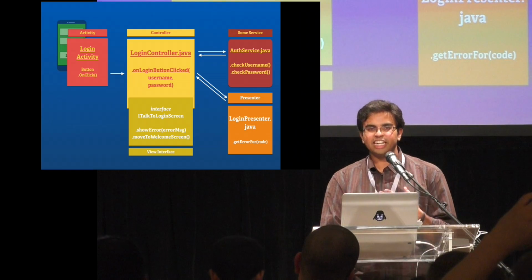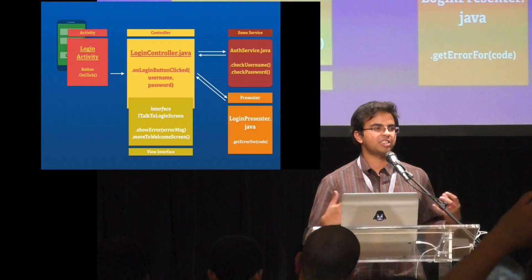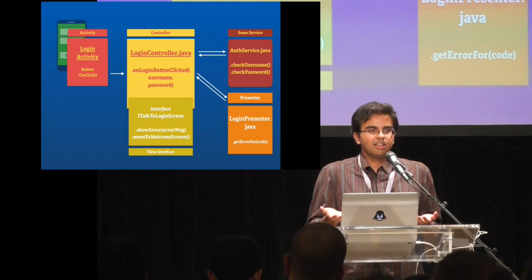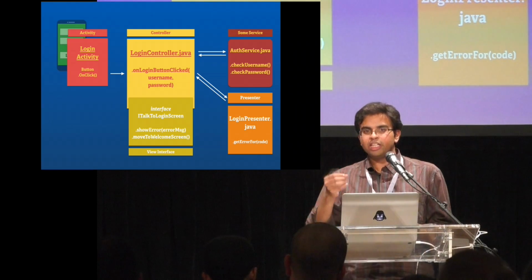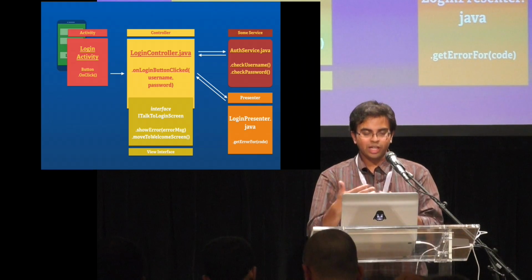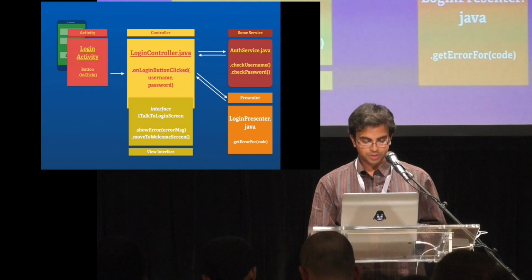So in this case, what does the interface do? The interface just talks to the login screen. That is the only purpose of this interface. So I actually name it I talk to login screen, because technically the only role of this object is to talk to the login screen based on the inputs that are given. That's why in this example I've used I talk to login screen as the implementation.